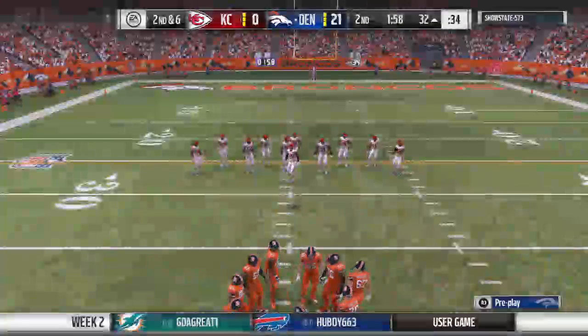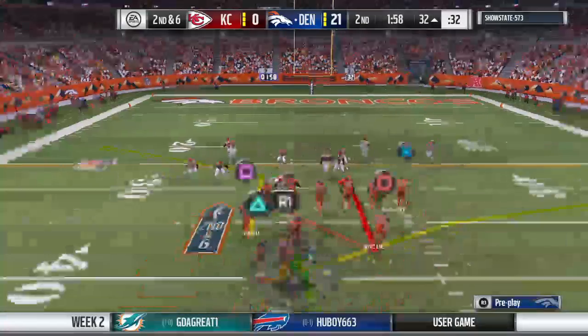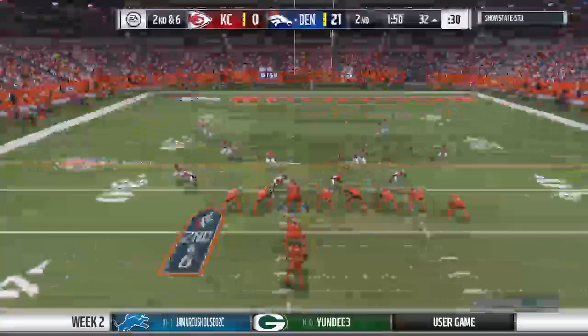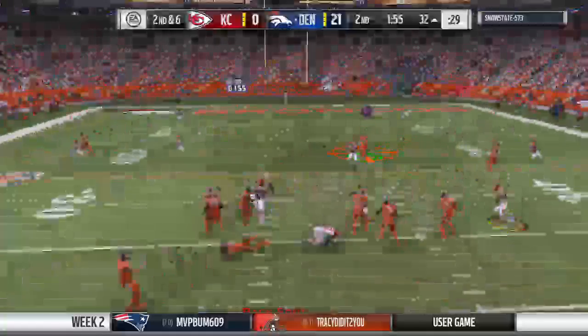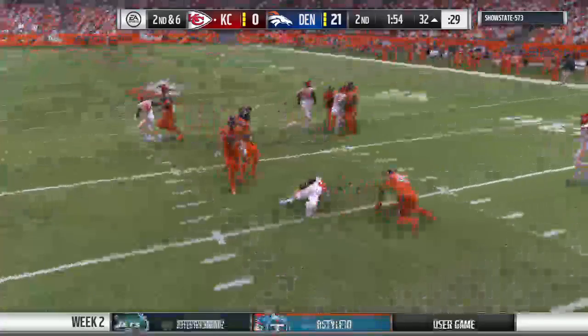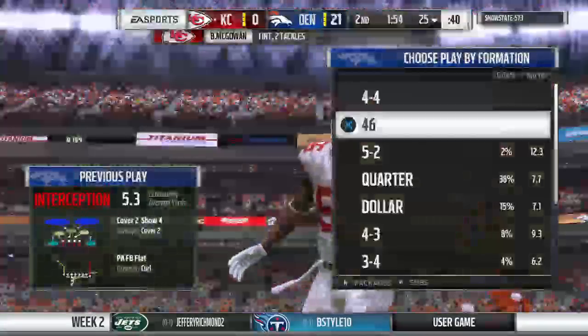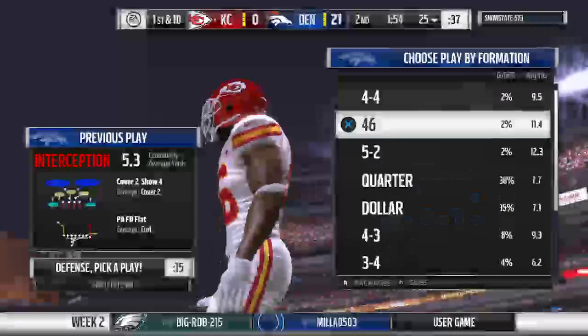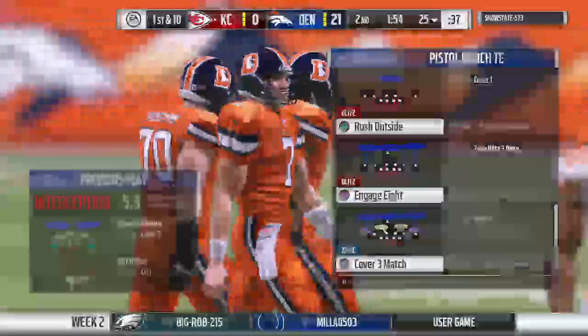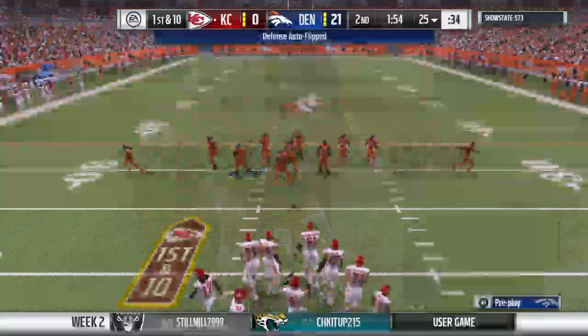See if they stay on the ground for second down. Looking to throw. He rifles one that's intercepted. A great read, and it's picked off. And his guys will take over at the 25-yard line. Now the Chiefs offense, they get ready to head on the field.